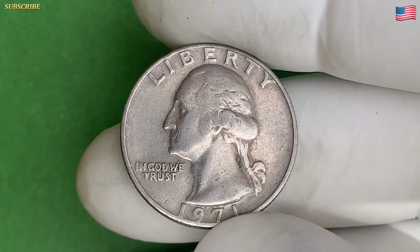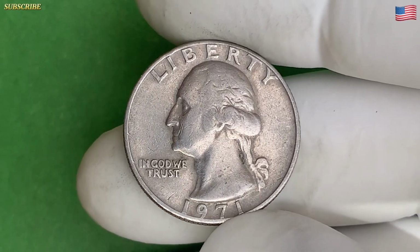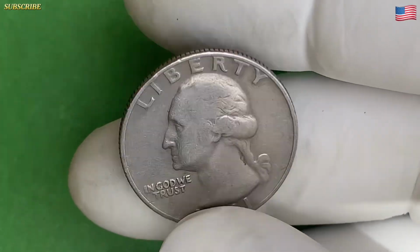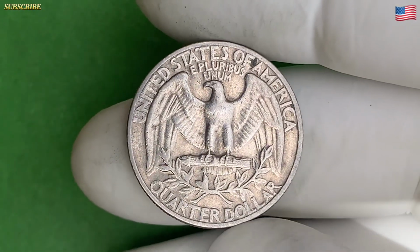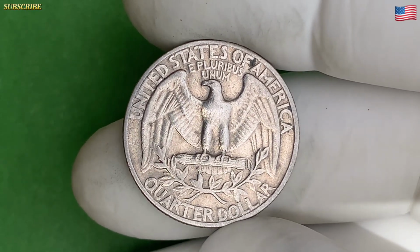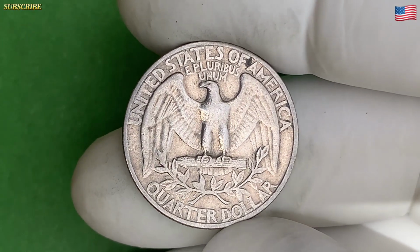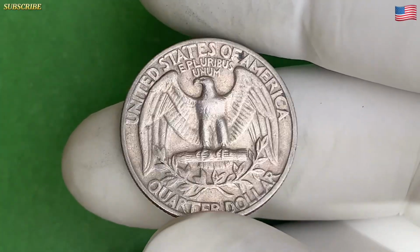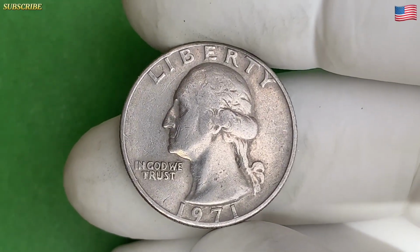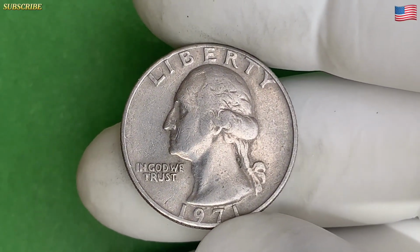The 1971 Washington quarter may not stand out at first glance. It features the same obverse design that's been in use since 1932, created by John Flanagan. George Washington's iconic side profile is boldly struck, a symbol of enduring leadership. The inscriptions, "Liberty" and "In God We Trust," frame his image, while the date, 1971, marks its birth year. Flip it over, and you'll find the majestic eagle on the reverse, wings spread wide, perched on a bundle of arrows with olive branches beneath, symbols of strength and peace, ready for conflict but hoping for harmony.